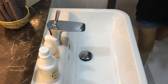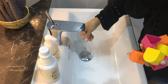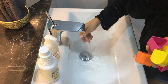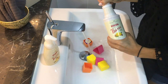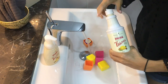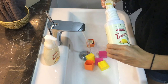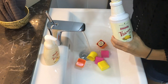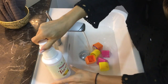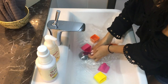When little babies are teething, they tend to put everything in their mouth, so it's really important for me to keep everything clean, especially if he's had play dates as well, and all the kids like to share the toys and put them in their mouth. I like to clean them up, and what I do is I take just a little bit of the Thieves Household Cleaner, I put it in a sink filled with warm water, and just swish it around. I clean all of the pieces, then dry them off, and it's good to go.